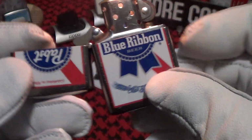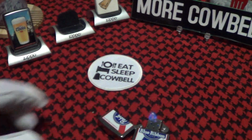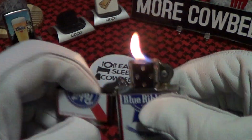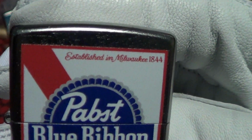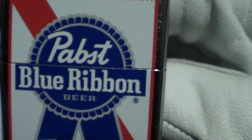Let's do a drop test on the PBR Zippo. It passed and it didn't bounce too much. I'm going to try one more. Now that one bounced nicely, and it still passed the drop test. So it's the PBR Zippo, established in Milwaukee in 1844.